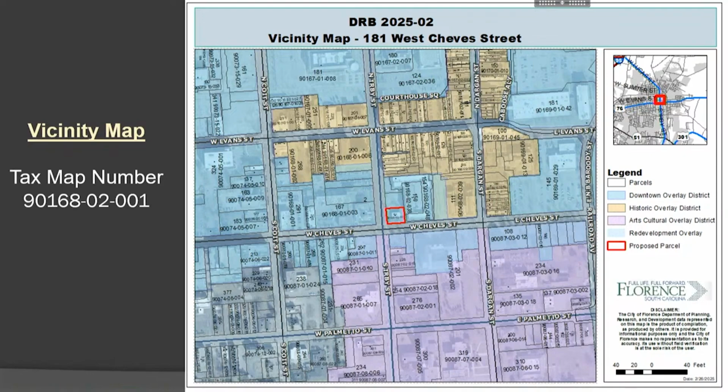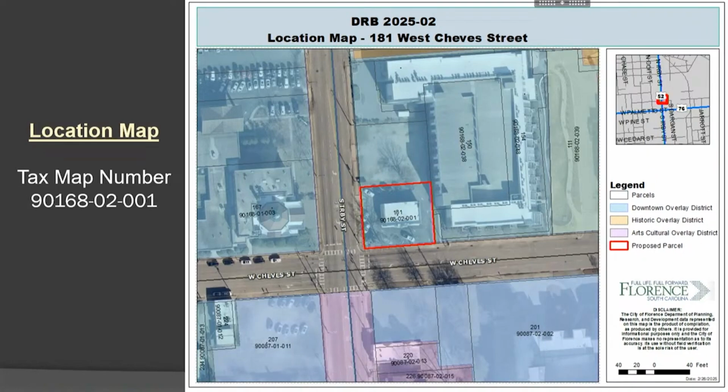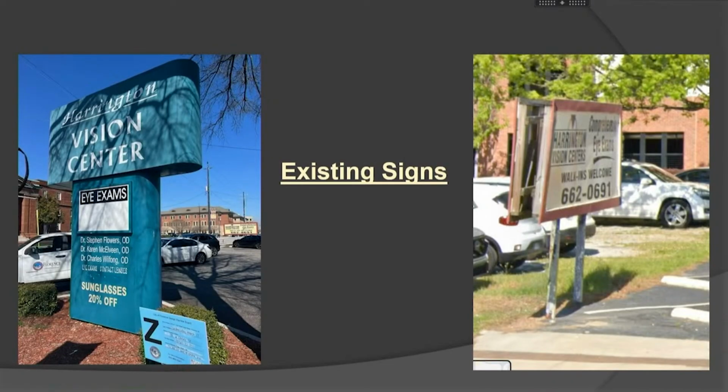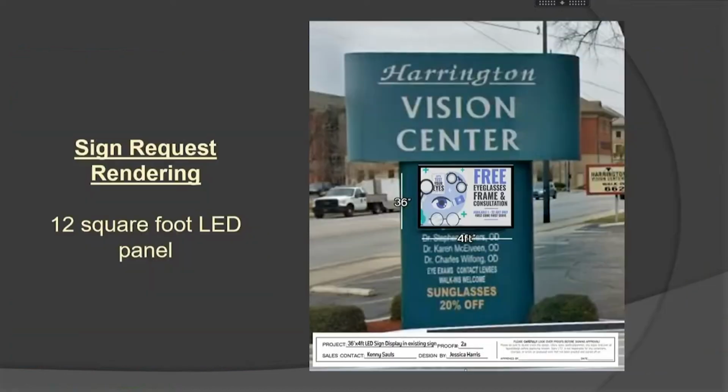Here you can see where it is in the vicinity, as well as the overlay districts in the immediate vicinity. It does not fall under the Irby Street Corridor Overlay District, which begins on the opposite side of Chevis Street. These are photos of the existing signs. The one they're looking at is the one on the left, the blue one, and the request is to replace that middle panel with a 12 square foot LED panel. That concludes staff's report.